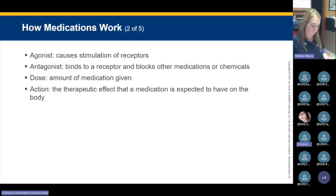So, a dose is just an amount of medication that is given, and an action is the therapeutic effect that a medication is expected to have on the body. So, when I give someone oxygen, especially if it's a therapeutic range, I'm going to throw that on there, it's going to give a therapeutic effect to the patient. It's going to cause them to have a better outcome, and they are going to start trending in better, right?